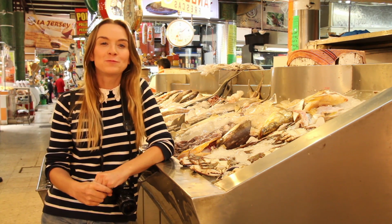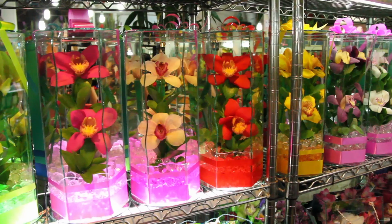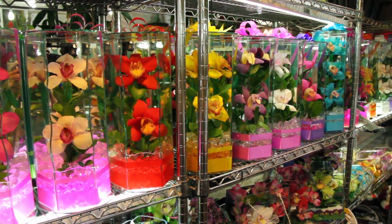So I have a feeling this one's going to be really, really good, so stay with me for this one. Wow, how beautiful is this? I have a really, really special tip for you today, guys. Now, I'm somewhere where you're probably not going to read about in the tourist guides. I've come to the Mercado de Jamaica. It's one of the most amazing flower markets I've ever been to in my life. And here you'll find over 1,000 stands selling all kinds of flowers.